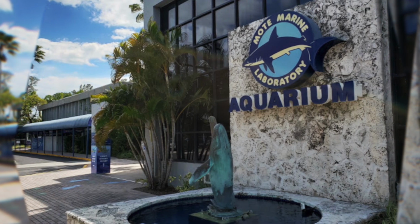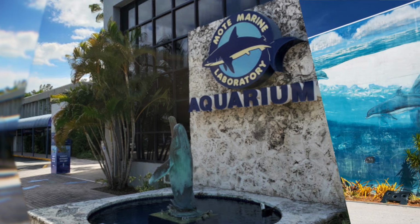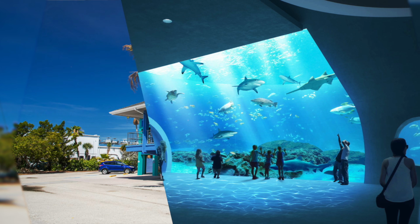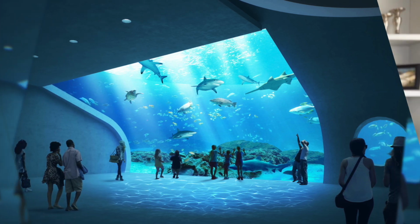So going back to Lido, I'm going to hit you with a couple things to do. I've already talked about them. Ted Sperling Park, check that out on the south side of the island. Mote Marine is an aquarium. They're building a new one over in UTC on the east side of Sarasota. But right now, and I think it's always going to exist there to a certain degree, Mote Marine exists on Lido Key. It's a wonderful little aquarium to check out, and a couple of restaurants that I would check out.